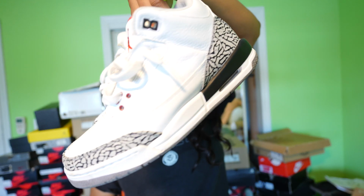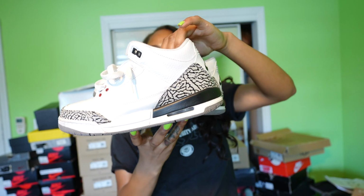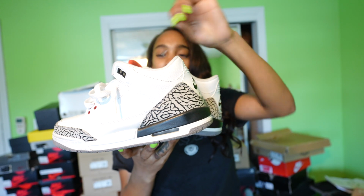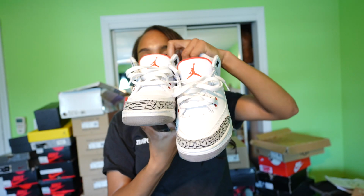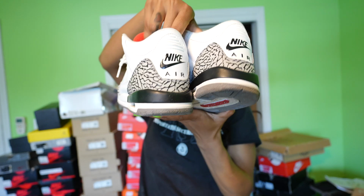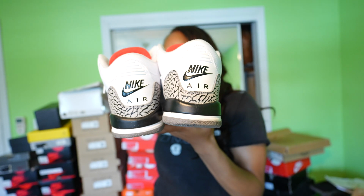Okay, these are my Jordan Cement 3s. These are a freaking classic. These are another pair that I got off eBay for quite a bit of money. I think I paid about $350 for them, but oh so worth it. I absolutely love these sneakers. I actually just wore them yesterday. And of course, they have the Nike Air on the back, so that's how you know it's real.